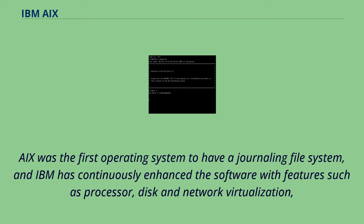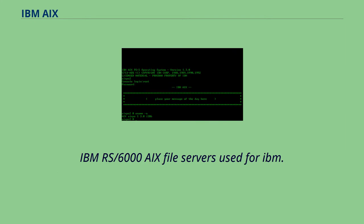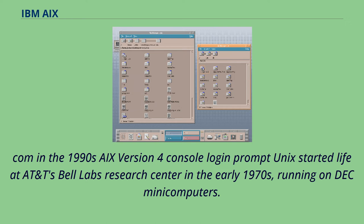AIX was the first operating system to have a journaling file system, and IBM has continuously enhanced the software with features such as processor, disk and network virtualization, dynamic hardware resource allocation, and reliability engineering ported from its mainframe designs. IBM RS/6000 AIX file servers used for IBM.com in the 1990s. AIX version 4 console login prompt.